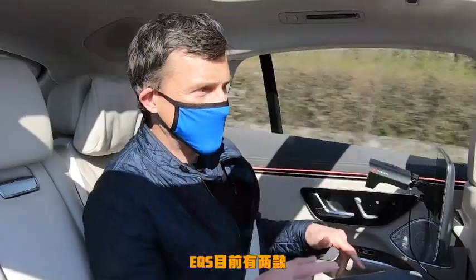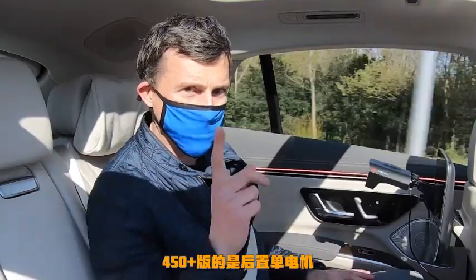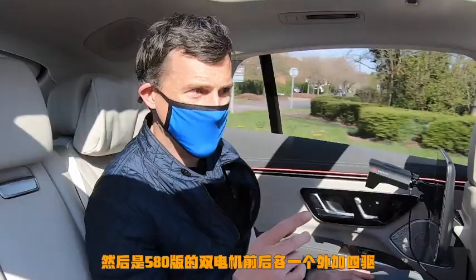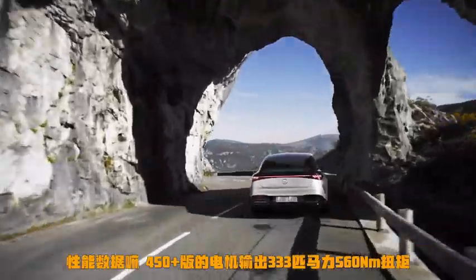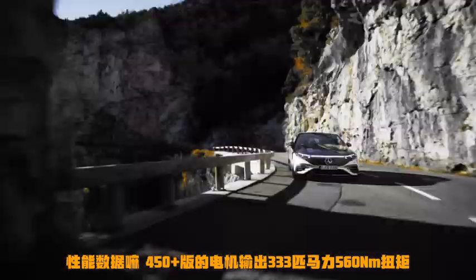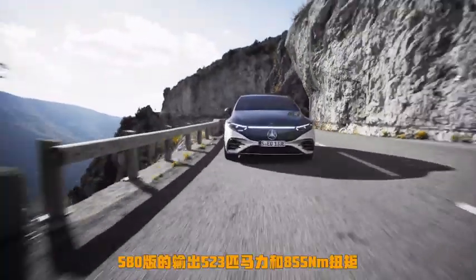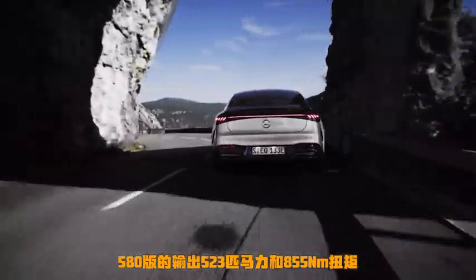From launch you'll be able to get the EQS as two versions. There's the 450 Plus, which has one motor at the rear, and then there's the dual motor version, the 580, which has a motor at the front and the back, and is obviously four-wheel drive. Let me give you the performance stats. The 450 Plus has 333 horsepower and 568 newton meters of torque, and the 580 has 523 horsepower and 855 newton meters of torque.